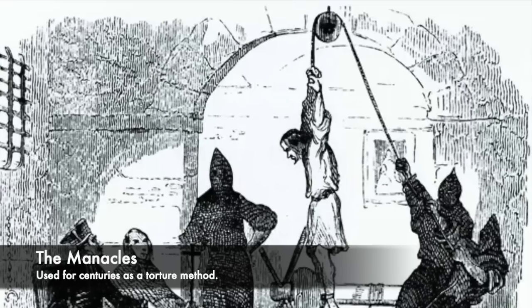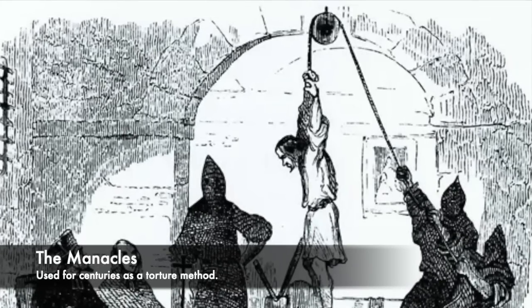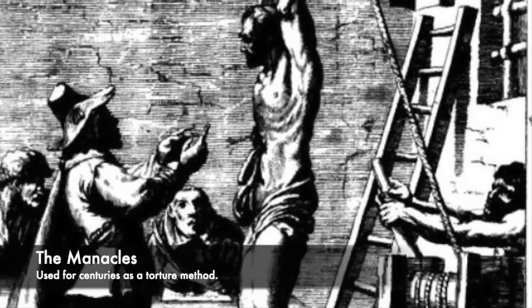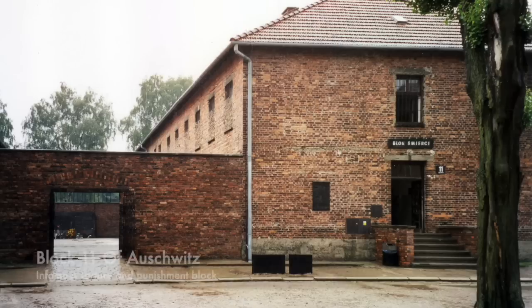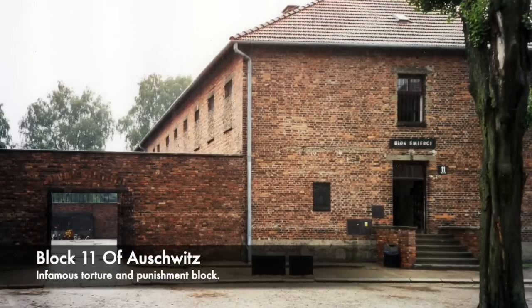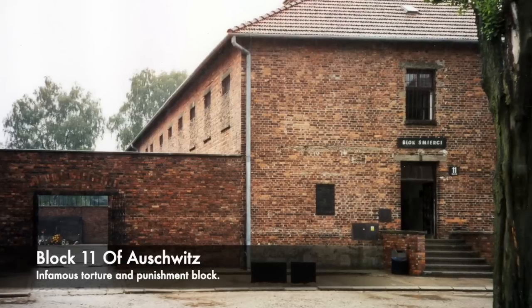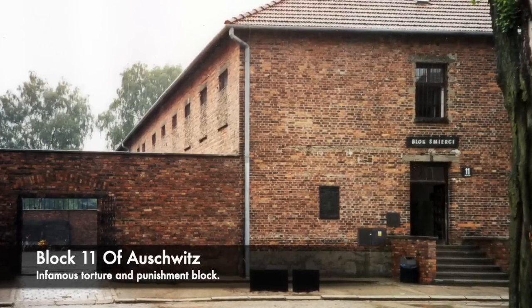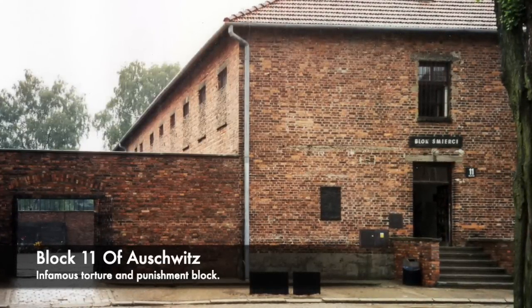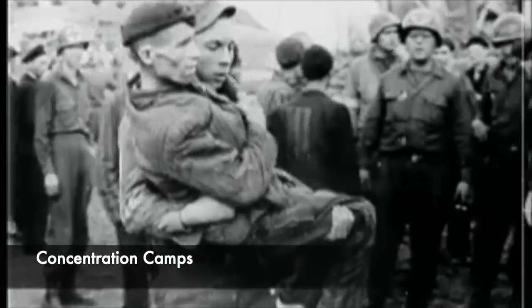But this was also used inside of the torture chambers in the concentration camps, with the Gestapo often using the manacles as a way of getting information out of the prisoners, who they believed were involved in resistance activities. These torture blocks, such as Block 11 in Auschwitz, became known for their evil antics that occurred inside the walls, and the commandants of these camps became known for sanctioning torture, and it was almost a daily occurrence. Also, as with the medieval period and before, prisoners who were said to have not been compliant with torture were often executed in different ways, as they were considered a lost cause.